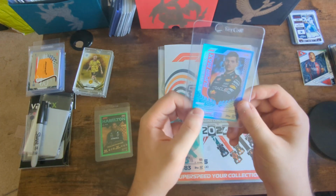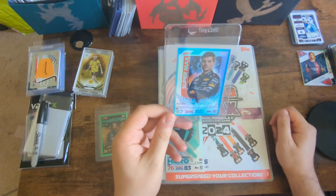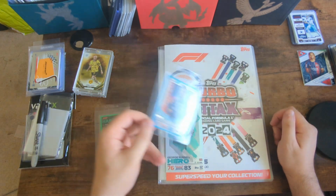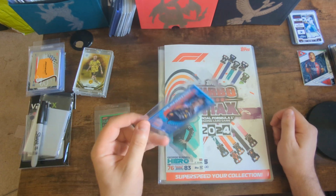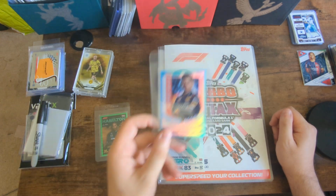I love this thing. Numbered to 299. I'm probably going to try and sell this, but I might grade it first. So if it sells before I get it graded, that's cool. But if it doesn't, then I'll send it off to get graded and then see what I can do with it after that. But that's these.